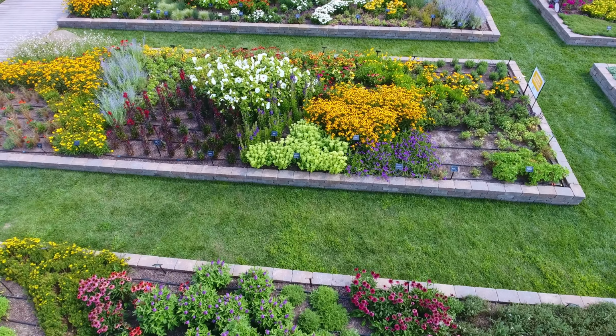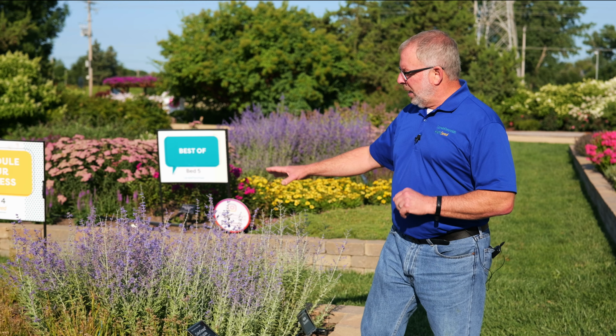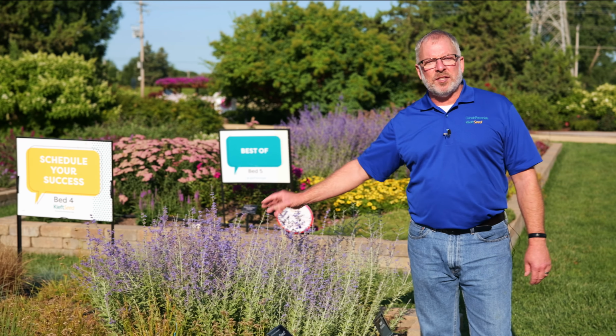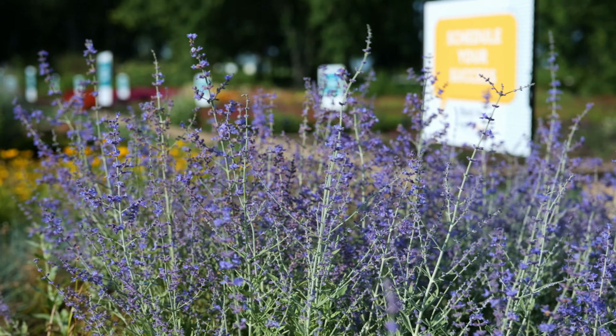It is the middle of July, it is a beautiful Friday morning, and I'm going to walk you through just a few of our key introductions for Kieft Seed recently. First of all, we come across this beautiful Perovskia Blueset. Look at the color here, middle of July, we're in full flower.